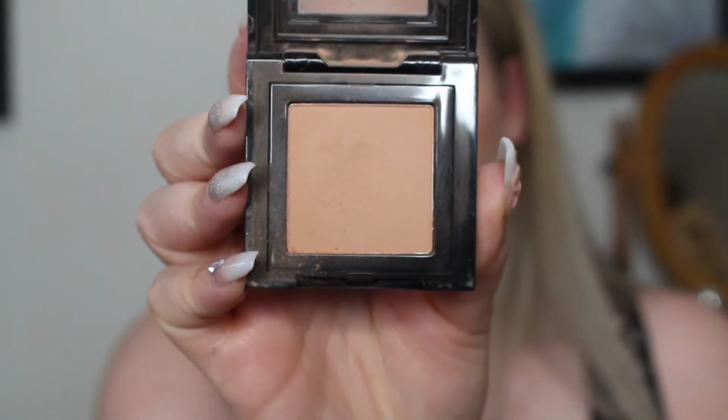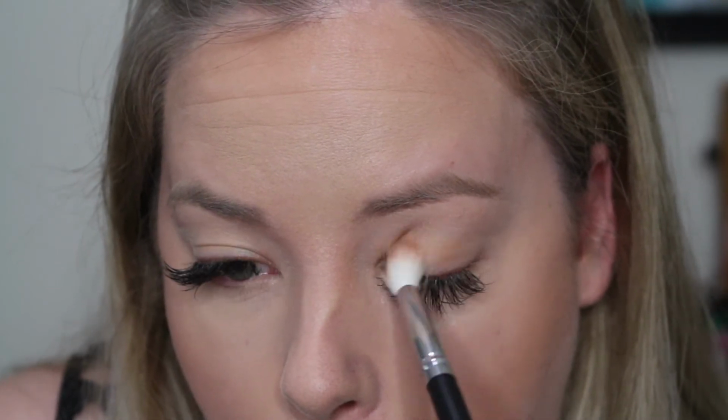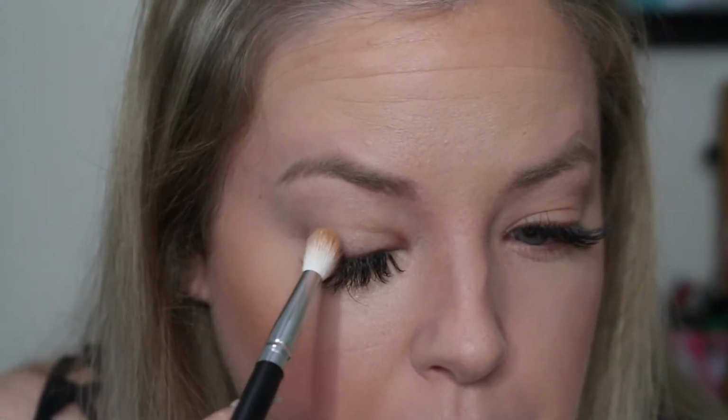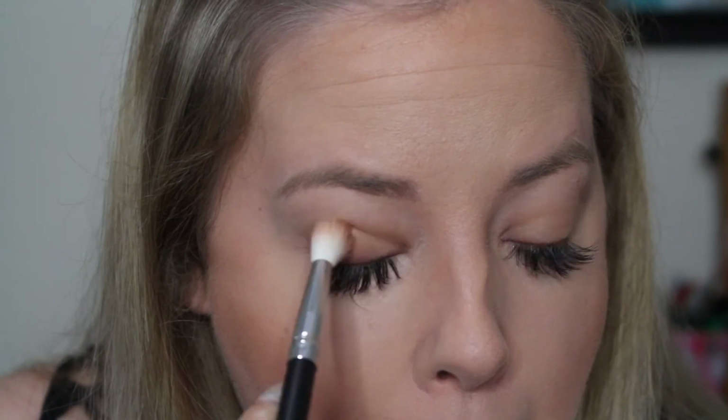Then for eyeshadow, I'm using the Bobbi Brown eyeshadow. This is one of the single ones in the color Toast, I believe. And then I'm using a fluffy brush just to buff this all over the crease. I'm not doing anything crazy with the eyes today, just doing a glowy golden summertime look.